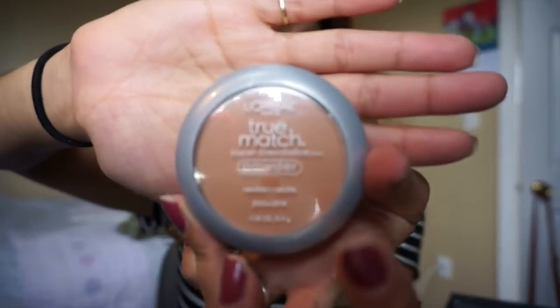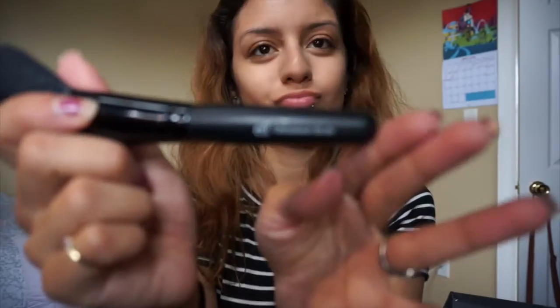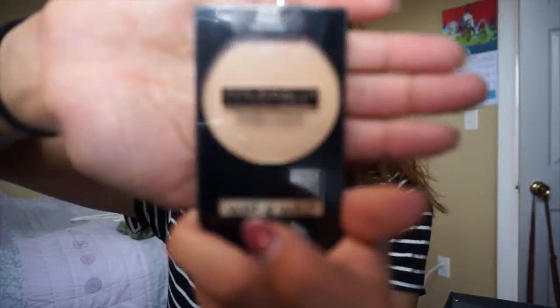Next, I use the L'Oreal True Match Face Powder in the neutral hue in the color N5 True Beige. Plus, you can't go wrong with using a super inexpensive e.l.f. brush. Then a powder by Wet n Wild in medium. I use this as a sort of highlight powder for my under eyes and anywhere else that needs brightening, and after contouring to clean it up.